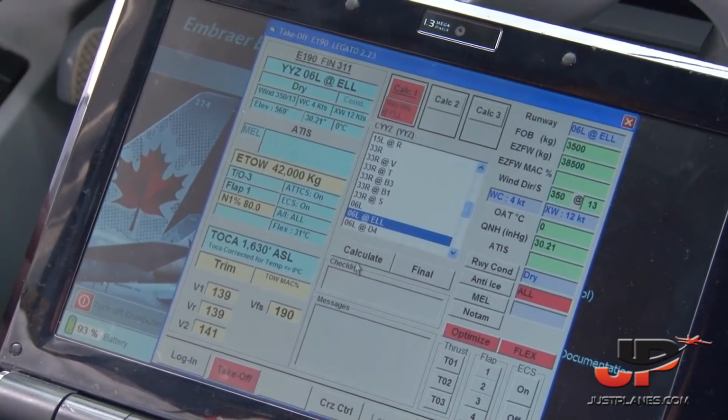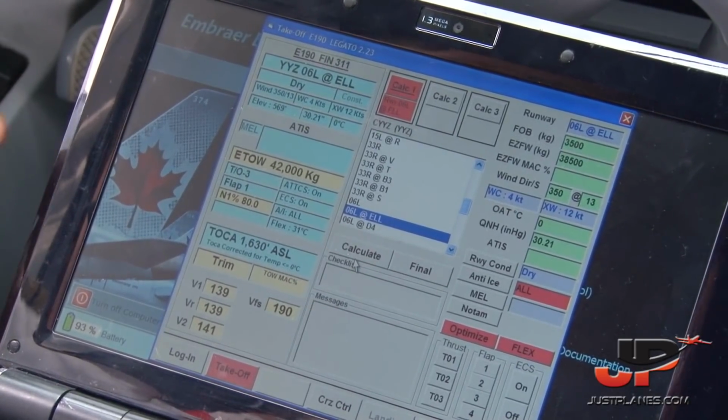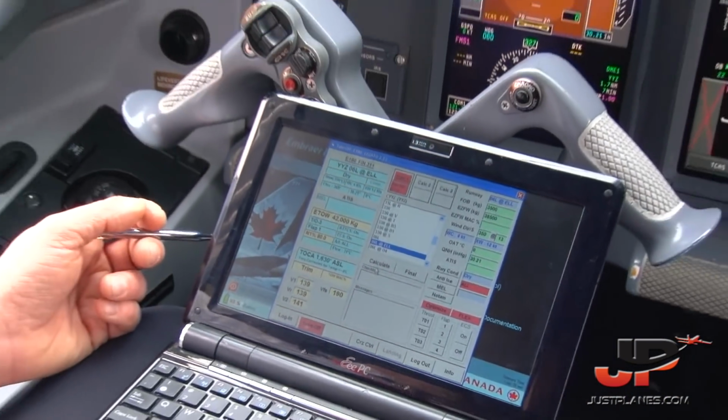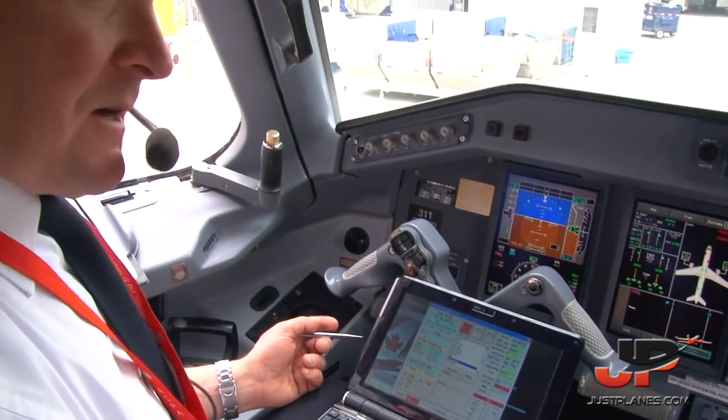That's our performance calculation for the Embraer 190, tail 311, departing from Toronto at 1610 Zulu on runway 6 left.